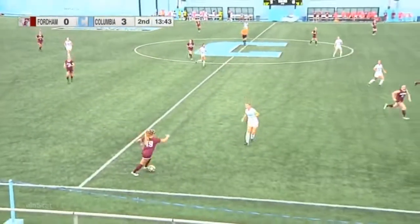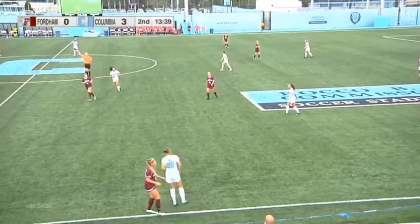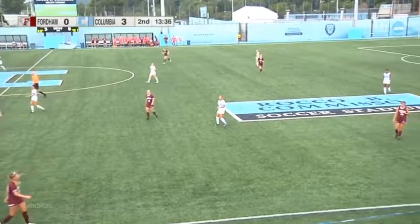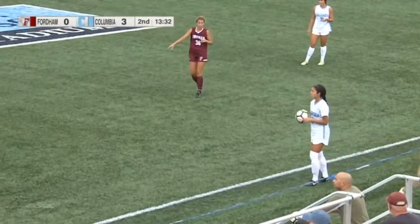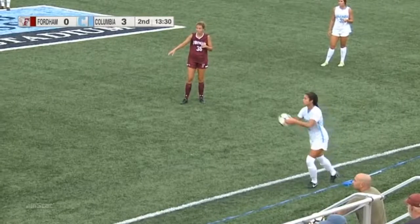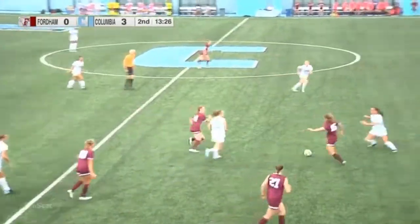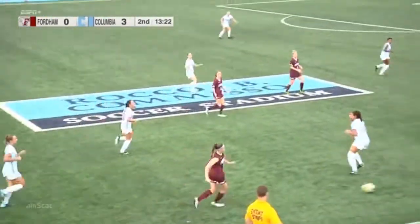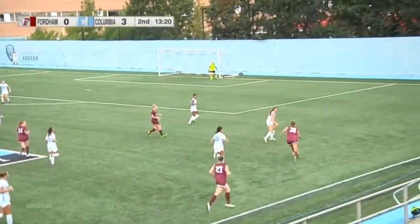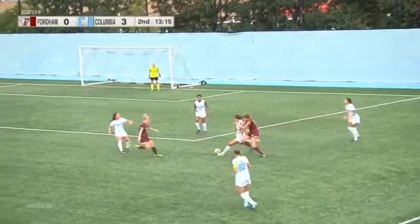And the lion of the match is easy to select. Talia Tyler, the first goal of her Columbia career, the first assist of her Columbia career. And the future is now for the Columbia Lions. They return several of their leading scorers from a year ago. Sure, they lost their leader, but between what they return and the freshmen that we've seen on display today, wow.